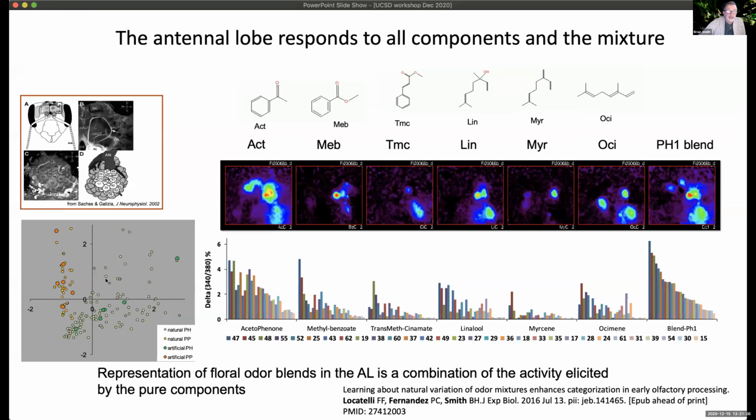So now what I want to do is talk a little bit about these mixtures, and we didn't talk about these big orange dots here earlier, or these big green ones. And these are artificial mixtures that we make up in our lab to span the natural variation in this space encoded by these natural odor mixtures. We're going to start testing the bee and training the bees to these natural odors, now training it to the variance.